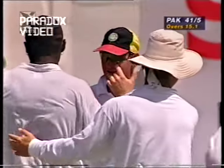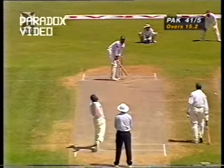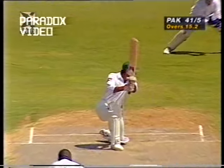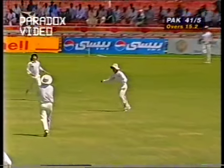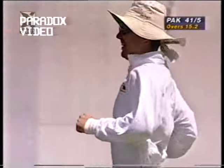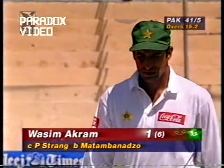Bit of width, he's gone for it and he's out. Paul Strang takes the catch, and Matambanadzo strikes again. A picture of disconsolation, and that one's wide outside the off stump. Probably had he left that alone, it might have been called a wide. A beautiful catch by Strang, and Pakistan are 41 for the loss of 5 wickets. Akram gone for a single.